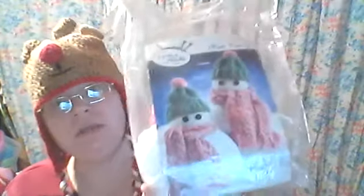Here's a hook and needle kit club. We've already talked about Snowman too. There's a snowman, one's knit and one's crochet. And there's everything that comes in the kit, and it's open already. I've been meaning to do this one.